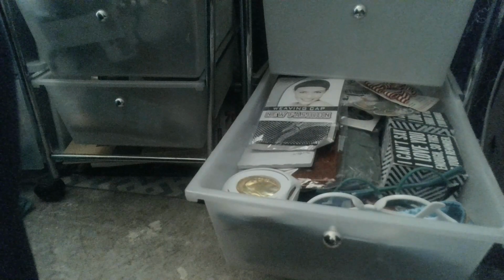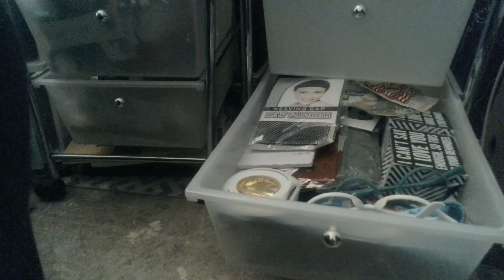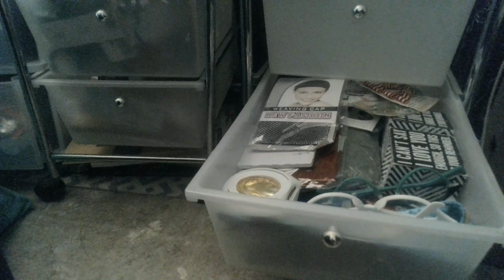Well, another wig cap. Sorry I didn't have those all together at the same time. My apologies. I'm going through a bag as I'm showing it to y'all if you haven't figured out.